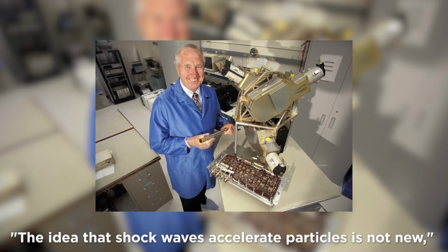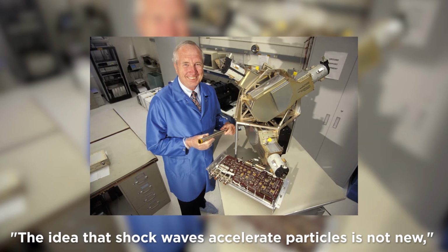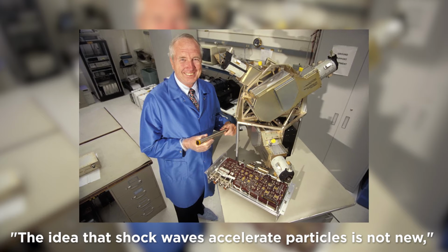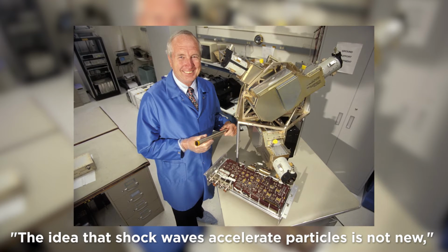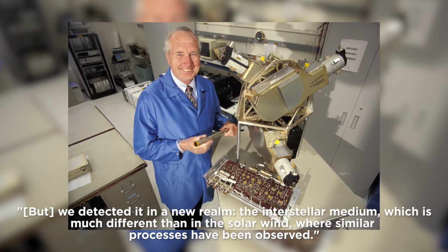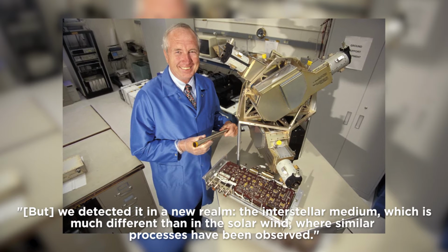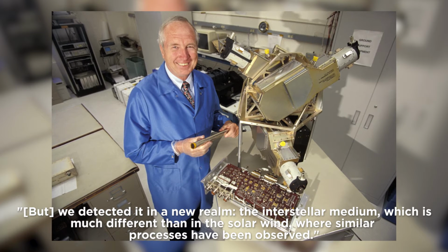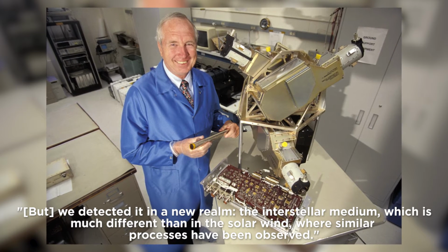The idea that shockwaves accelerate particles is not new. Corresponding author Don Gurnett, professor emeritus in physics and astronomy at the University of Iowa, said in a statement, "But we detected it in a new realm, the interstellar medium, which is much different than in the solar wind, where similar processes have been observed."